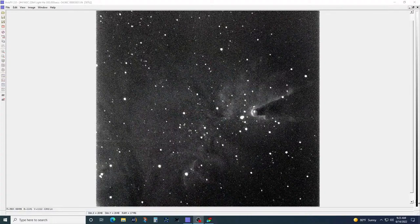So after we've captured the image, we're going to do further processing to it. This is a 5-minute exposure through the hydrogen alpha filter. And the thing you'll notice here is how noisy it is. It's not a very good image quality, and we can clean this up. Here is a 5-minute exposure taken at the same temperature with the lens cap on, and you can see the noise is still there. So that's what we want to subtract from the previous image.